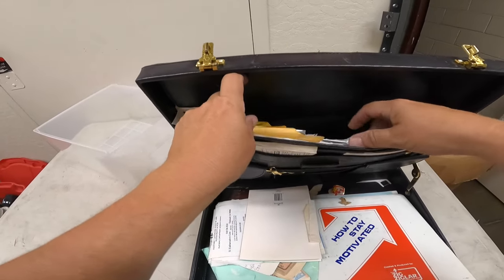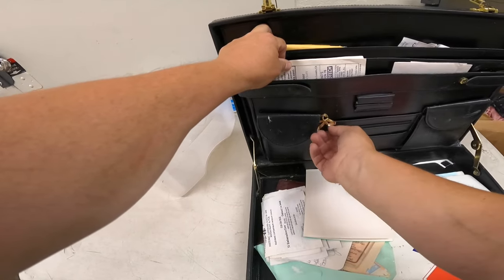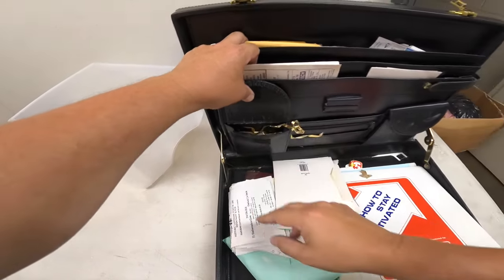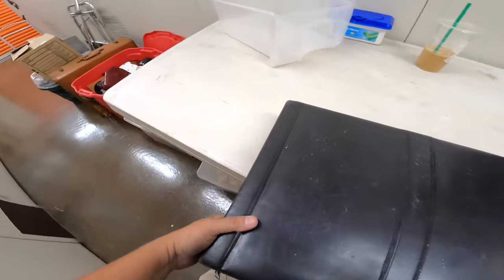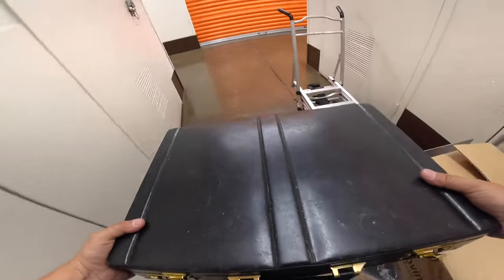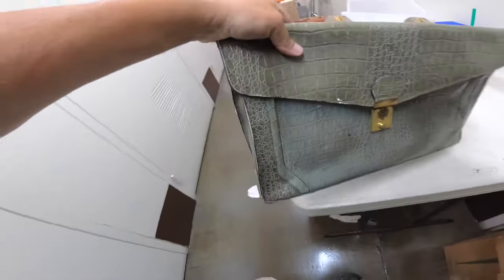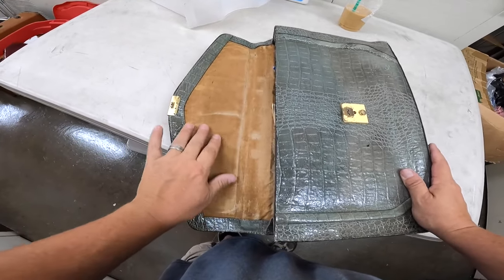Why the heck did they lock that? You don't need to lock paperwork up. Trust me, nobody wants it. Gross. Garbage. Alright. It was exciting for about 32 seconds. Well, that one disappointed, but guess what? There's another one. Another chance. This one's got some weight to it. Looks like a fake crocodile print. I'm assuming it's fake.